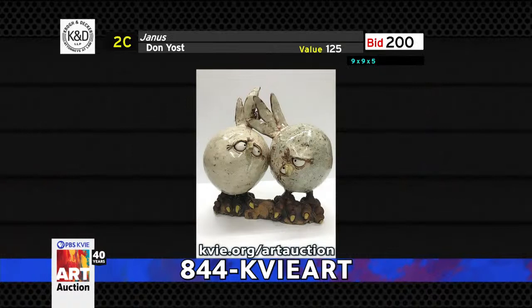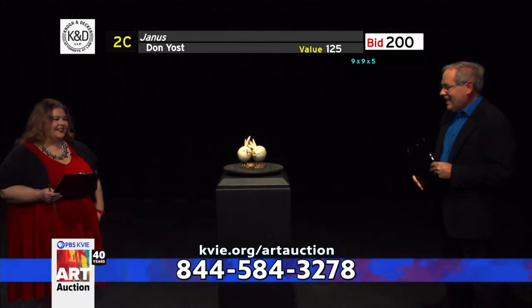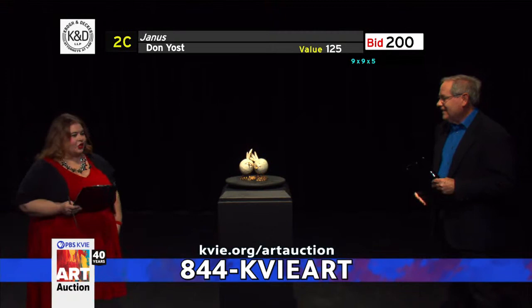This is clay measuring 9 by 9 by 5 inches. Its retail value is $125. Well, it's a really interesting little sculpture that I think is a fun one. We get a fun one from Don Yost every year, and this is certainly no exception. Well, I'm a super fan of Don Yost. I've had the privilege of showing with him in a show with our birds.